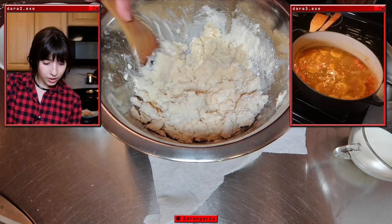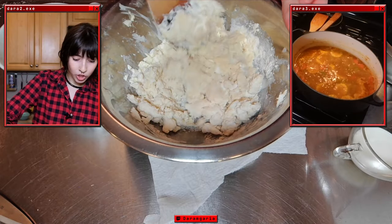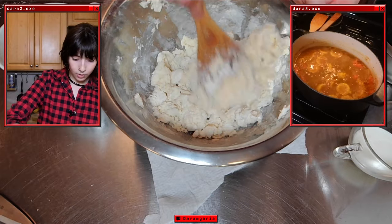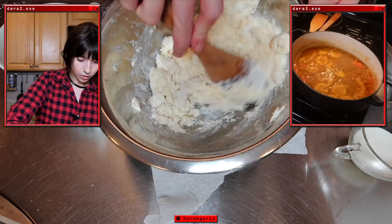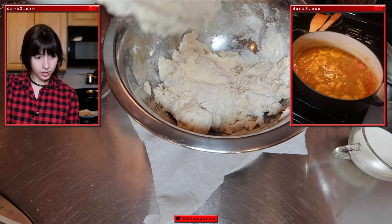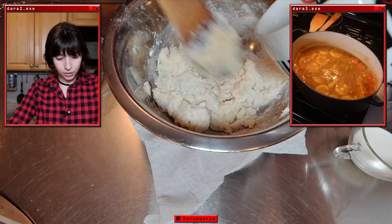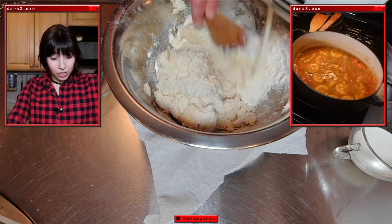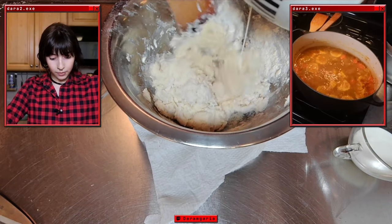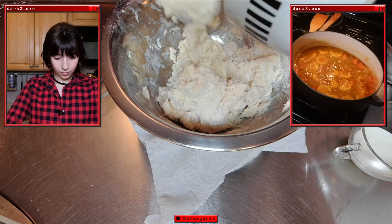So let's stop for a second, and I'm just going to go from the bottom. I'm lifting all of it up, okay? And again, these lumps, that's what we're looking for. That's how we get that heterogeneous texture in them. And let's continue to mix it. And there is no kneading, there is no rolling into anything, nothing. That's how easy it is.